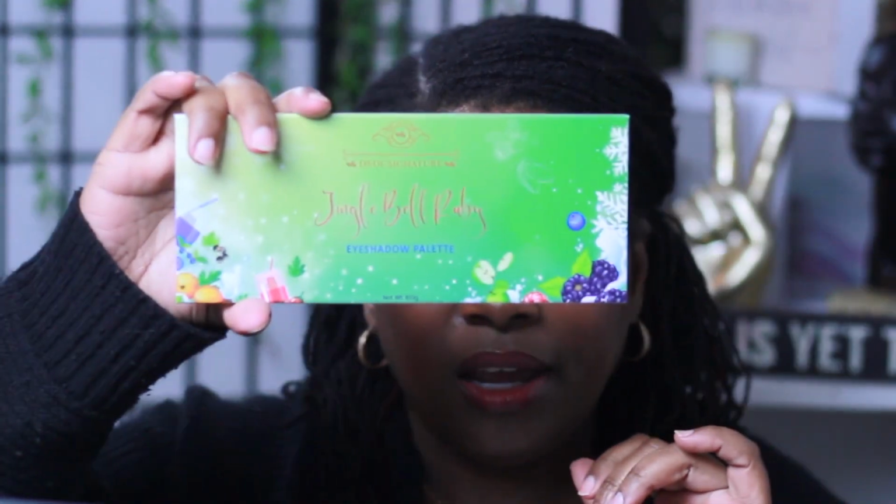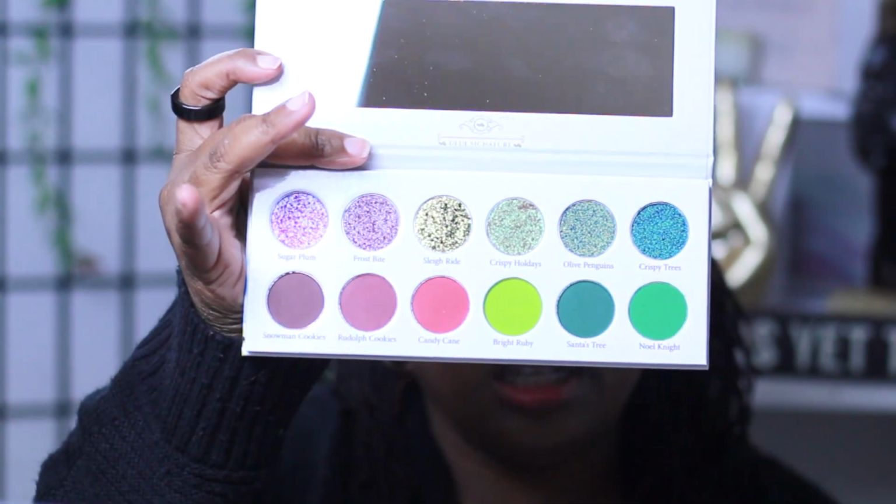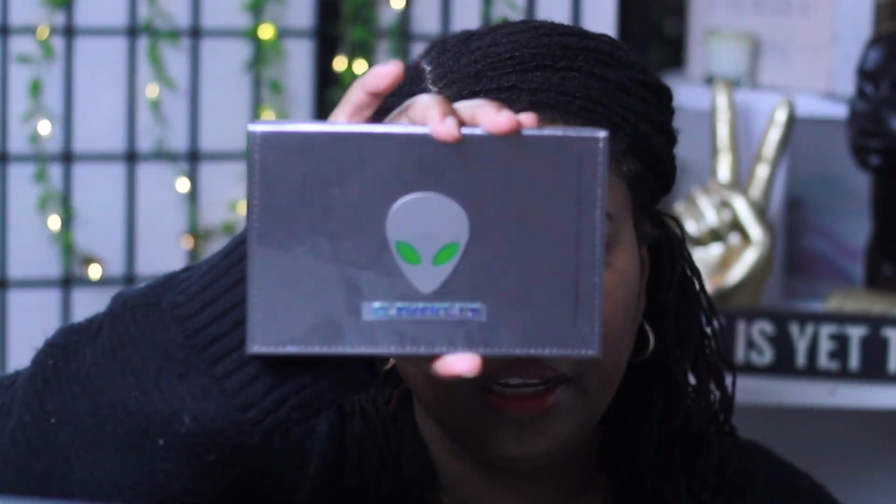Oh, I can't get this thing out. All right, and it looks the same as a sleeve. Has a mirror. And these are the shades. Green and purple. Green and purple. Oh, I dunked my finger in that. Doggone it. Alright, and I also got something from Adept Cosmetics. I got two things. The first one I got is the Element 115 palette, the alien one.